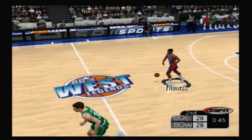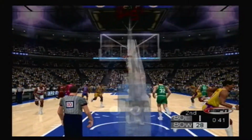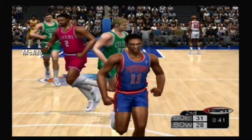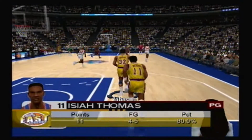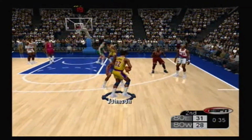Thomas with the bucket here. He can get his 10th point of the game. Launches from beyond the arc. Hands it and gets his 11th point of the quarter. He has a total of 11. Thomas is doing everything he can to keep his team in the game, Bob. You've got to love it when the player digs down deep and carries the load like this.